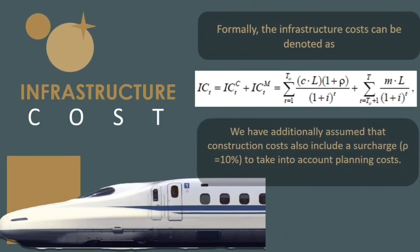I am going to explain to you about costs. Infrastructure costs can be divided into construction costs and maintenance costs. Both of them are relatively independent of the volume of traffic and can instead be calculated as dependent on the line length, just multiplying the number of kilometers by an average unit cost. Construction costs spread out over the construction period, whereas maintenance takes place during the operating period.